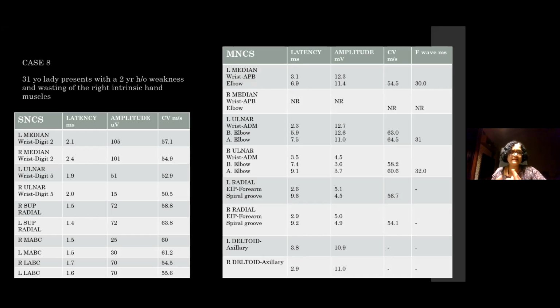So we're nearing the end of the brachial plexus one. So this is a young lady with a 2-year history of weakness and wasting of the right intrinsic hand muscle. I've typed up all the values here. So as you can see, the median SNAPs are normal from digit 2. The ulnar SNAP, as you can see on the right hand, is actually reduced compared to the left side. And then the superficial radial is normal. And the MABC is interestingly normal. MABC is also medial cord, lower trunk. That's also normal. The only abnormality here in the sensory study is the abnormal right ulnar SNAP.